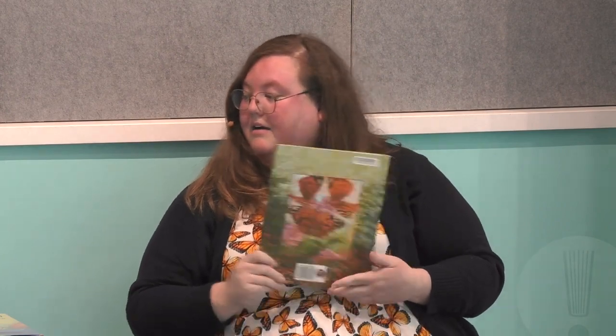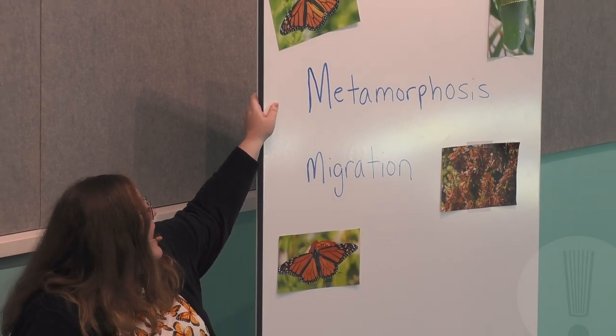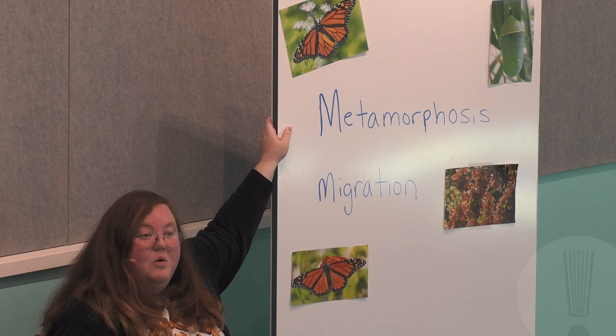And on the back of this page, it tells you how you can build your own butterfly house, which we're going to talk about later. What I like about that book is it shows you the whole life cycle of a butterfly. They use the word larva, but I use the word caterpillar. And it has a big fancy name. It's called metamorphosis. It means change. And that's what we call what happens when a caterpillar turns into a butterfly. Metamorphosis. That's a very cool word.